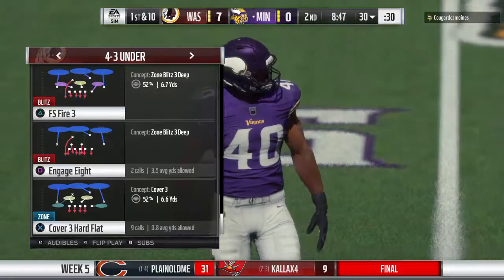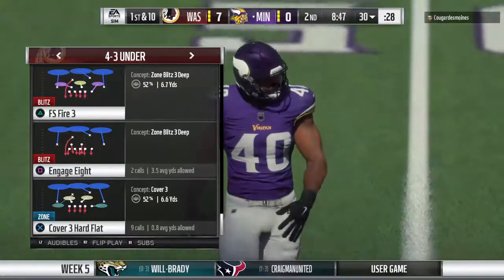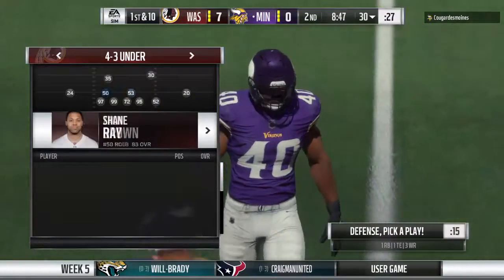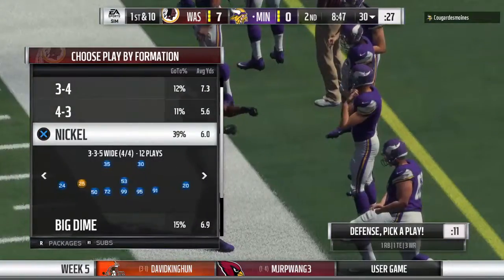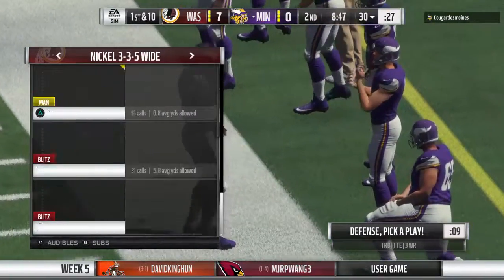A simple tip of the cap, a nod of the head to the defense. Congratulations, you got us last time. But you didn't hold us the whole time. We got down to position where we were able to be in position to score. Let's go ahead and attack again.